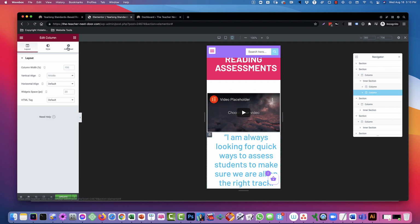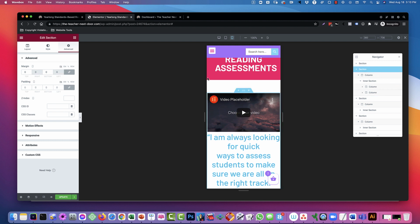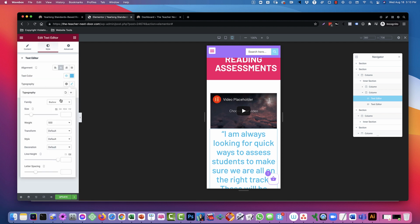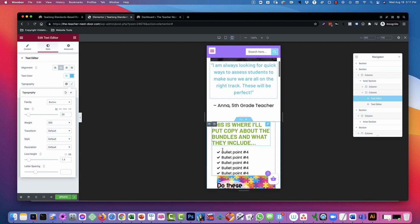And then here, it looks like we have some. So I'm gonna go ahead and reset those, and then we're just gonna take this whole section and give it a little padding. You don't need quite as much on mobile. That's too big. The text is too big for mobile, so let's bring it down a little bit, and the line height is too much for mobile. There you go, that's a little better.